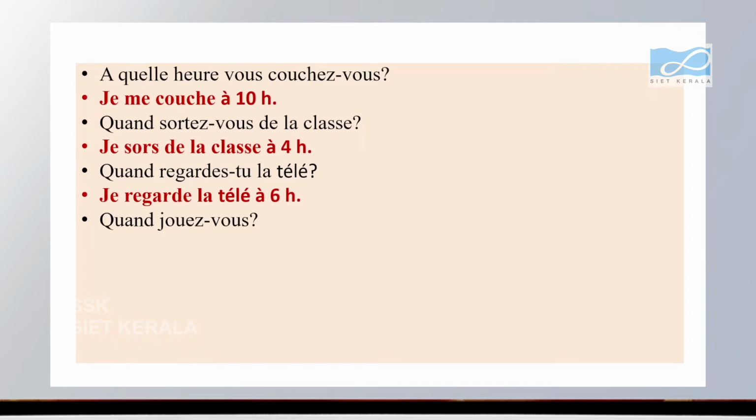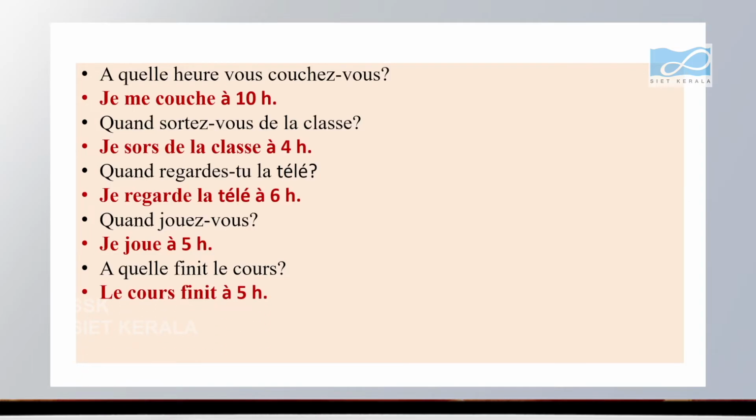Quand jouez-vous? What time or when do you play? So, je joue à 5 heures. You can change the time. À quelle heure finit le cours? Okay, what time does the class finish? Le cours finit à 5 heures. The class finishes at 5. Always your choice, you could change the time.